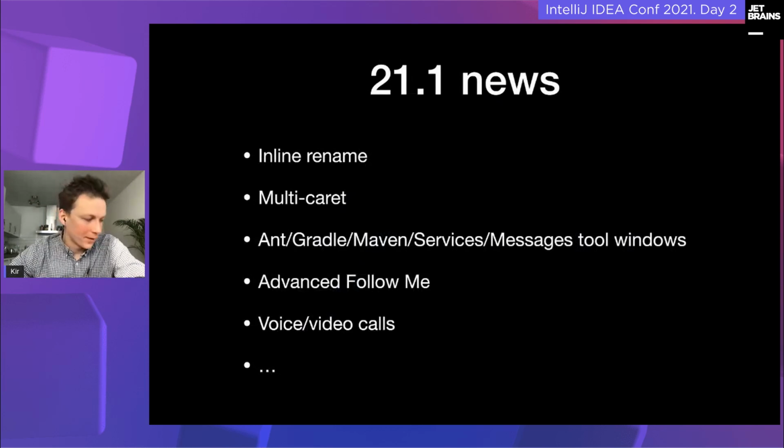So 21.1 will be released somewhere around, and apparently Code With Me will be available in some of the IDEs. We're working hard for the last half year to implement the missing functionality, like inline rename and multi-caret. We are introducing new tool window support for some build systems like Ant, Gradle, Maven, tool windows like services and messages, and also the project-wide problems tool window will be supported in 21.1.